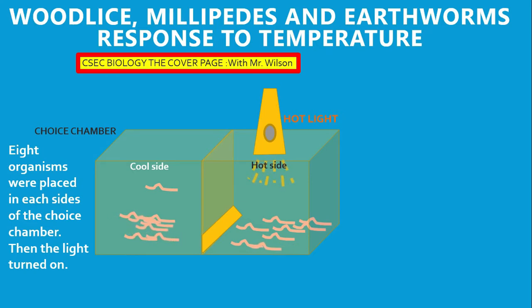We're looking at a choice chamber, and a choice chamber is simply a box with a separation in the middle, and of course a little window at the bottom so that the organisms can move if they so decide to. In this experiment, we have a light that is attached to one side of the choice chamber, and it is a hot light, so it's providing some amount of heat to that side of the chamber. And then the other side of the chamber is pretty cool.